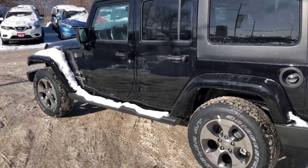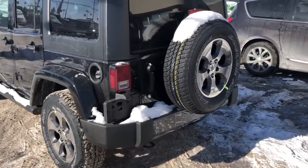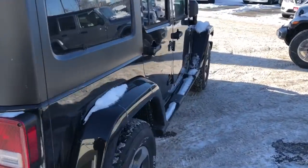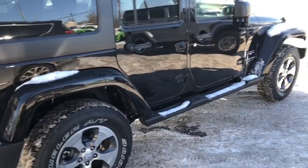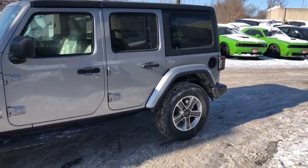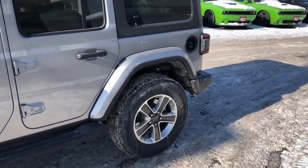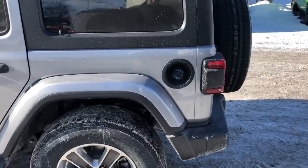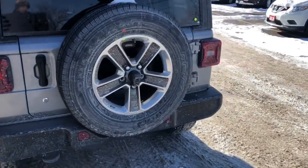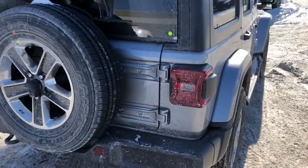Now, there is obviously a little bit of a difference in price. The JL is a little bit more. Just going to do a quick walk around here of these two beautiful vehicles. And at a quick glance, they almost look pretty much identical. However, there are quite a bit of differences now with the new JL. They are both Wrangler Saharas Unlimited.